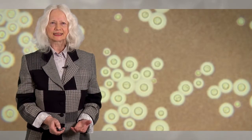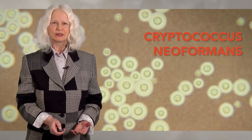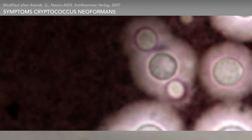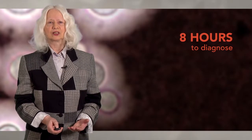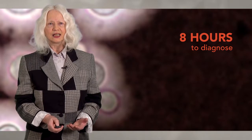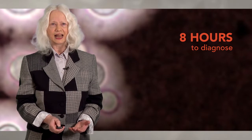Let's begin by discussing Cryptococcus neoformans, which is a fungus provoking diffuse meningoencephalitis. Typical symptoms are headache over several days to weeks, partly but not permanently responding to analgesic medication, subfebrile body temperature, and then from one day to the other, rapid loss of consciousness. From then on, doctors have 8 hours to find the correct diagnosis. In case they don't find it, patients almost obligatorily die.